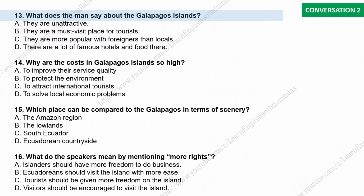So, who goes to the Galapagos Islands? Well, actually, maybe 1 out of 10 Ecuadorians might have traveled to the Galapagos. But why do you think it's so expensive to travel there?